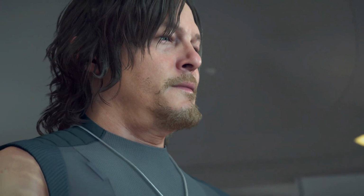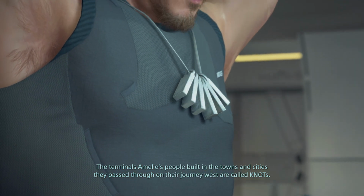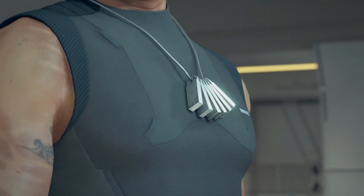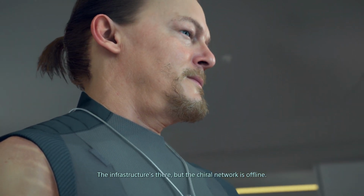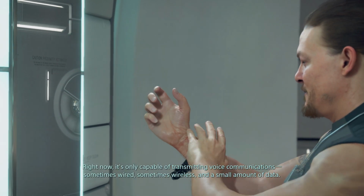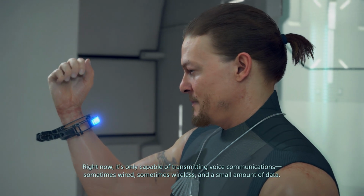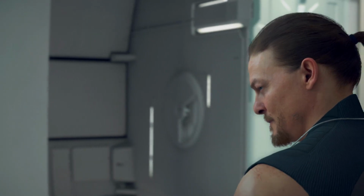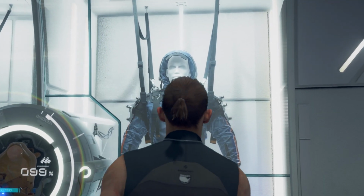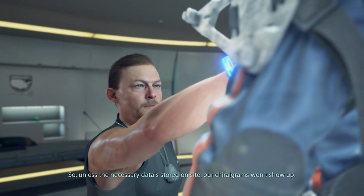Listen up, Sam. The terminals Amelie's people built in the towns and cities they passed through on their journey west are called knots. The infrastructure's there, but the Chiral network is offline. Right now, it's only capable of transmitting voice communications, sometimes wired, sometimes wireless, and a small amount of data. So, unless the necessary data is stored on site, our chirograms won't show up.